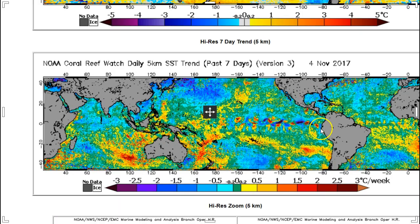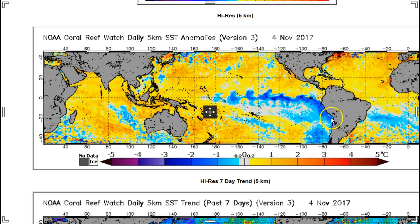The trend for the last 7 days suggests the sea surface temperatures are cooling in pockets. The balance is probably more cooling than warming, and so that's probably not a slight pulse of La Nina. And then the overview, a clear delineation of La Nina. This is classic La Nina. If it was El Nino, you'd see warm water all in here.